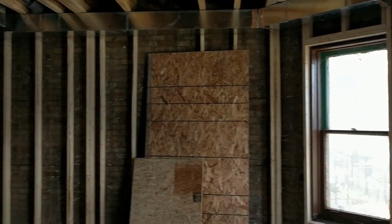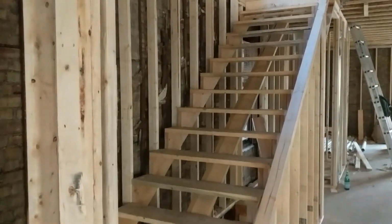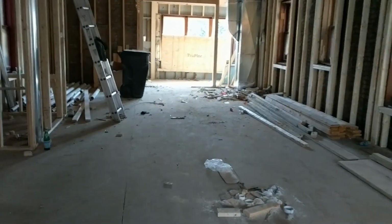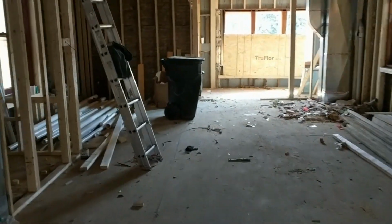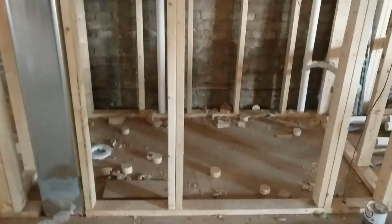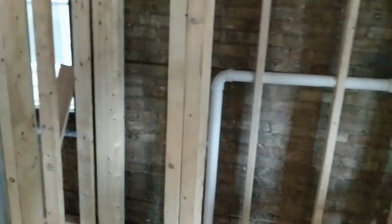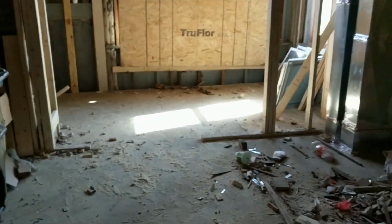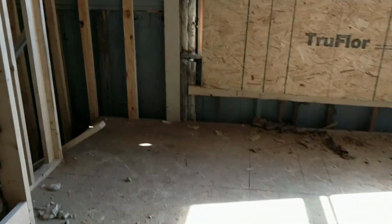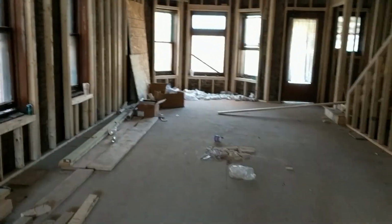Progress for St. Louis. Visiting St. Louis here. Got the mechanicals started. Plumbing lines for the drains are in. The HVAC is in. Just waiting on electrical to get started.